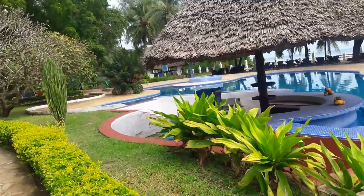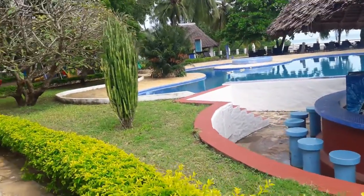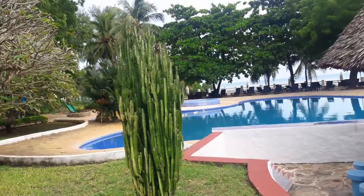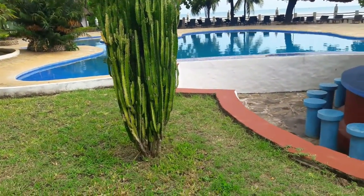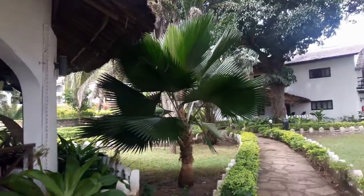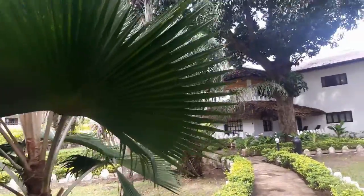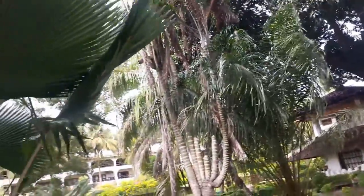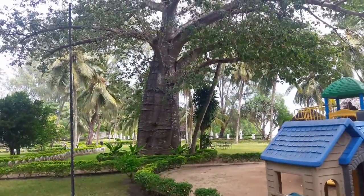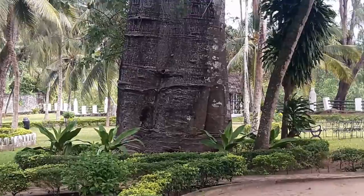Such a variety of plants here, but just notice how nice they grow. This is a cactus tree or a cactus plant. Hundreds of years old. Look how strong the trunk is. Look how big the trunk is.